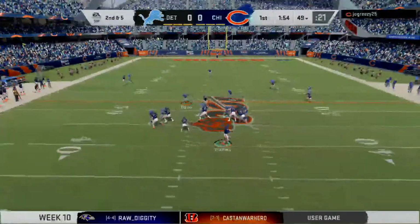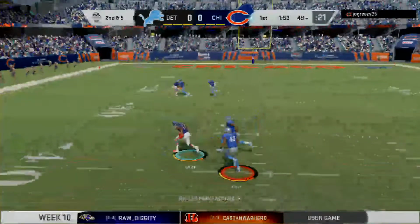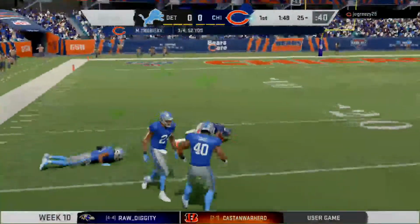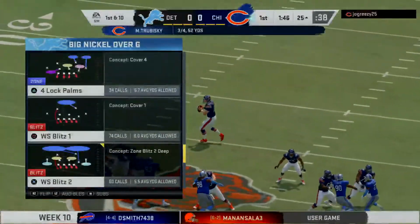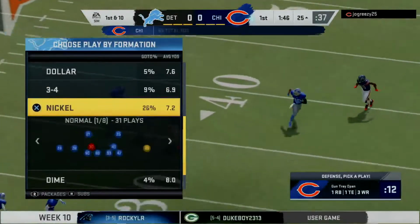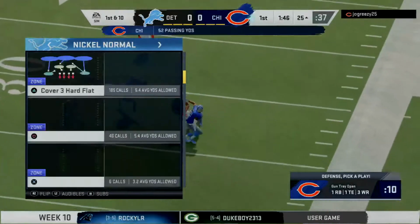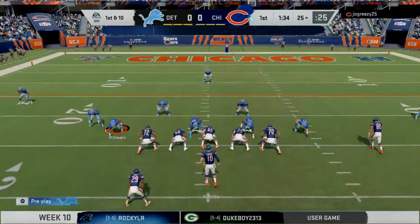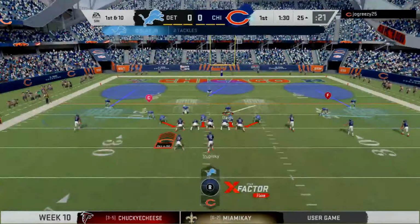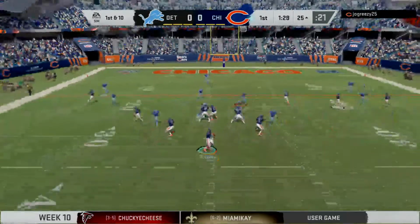From just shy of midfield, Trubisky. That's complete to the Memphis man, Anthony Miller. And they're able to work this to the 25 before it's all said and done. The extra effort after the catch makes it good for a gain of 26 and also a first down. So the ball moves into Lion territory now. Here's 1st and 10 at the 25-yard line.